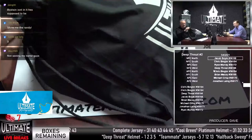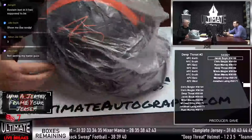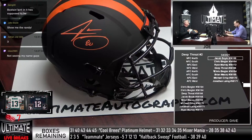Beckett, COA. All right. Well, it's not Randy Moss, but it is a headliner. It's Jarvis Landry. Jarvis Landry, Browns. There we go, on a Browns Eclipse. Here it is. We talked about it at the start of the show, the headliners in this series, Deep Threat guys. Well, he's kind of a slot guy, but a sure-handed, great receiver. So Cleveland Browns, AFC North.